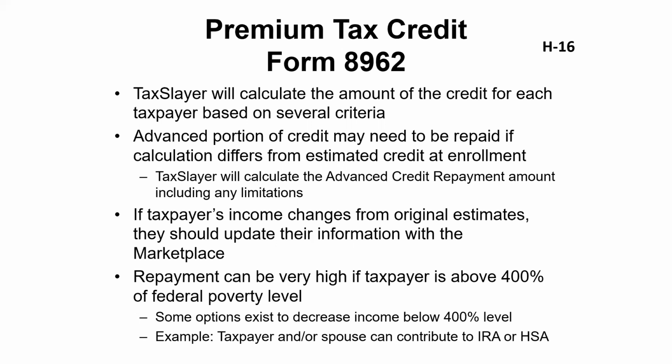This more likely than not happens within VITA. An individual estimates their income for the year, and then something may happen. Maybe they have capital gains, or maybe they have gambling winnings or something along those lines that will push their income up a little bit higher. Now, they always could have changed that with the marketplace. If the taxpayer knows that their income's changed, they should contact the marketplace immediately to prevent the repayment.